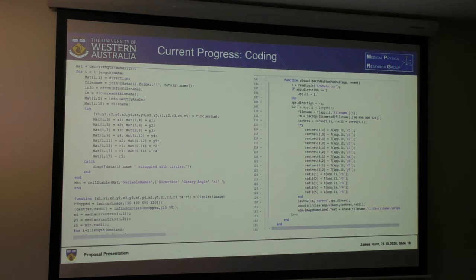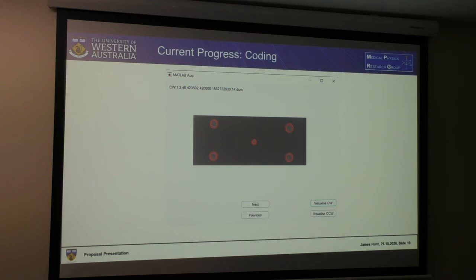And here is the app I've created in MATLAB using App Designer. So I can cycle between images. We've taken both clockwise and counterclockwise images to see if there is an effect in the direction we're moving. As you can see on this image, it's finding all five circles quite nicely.